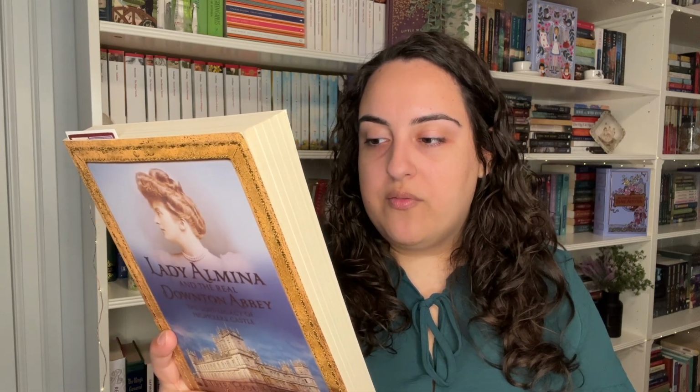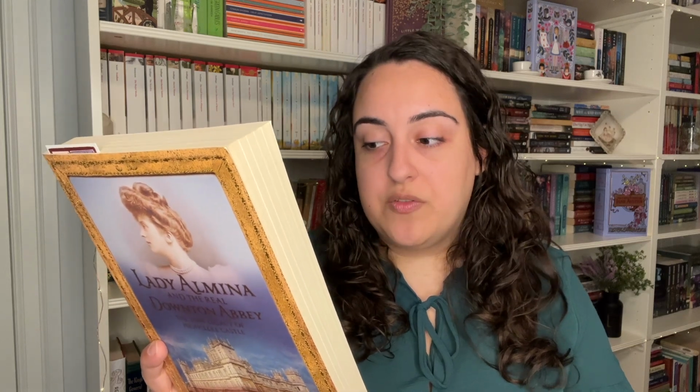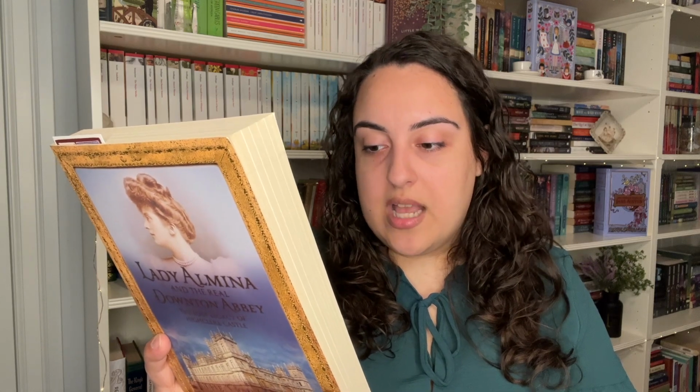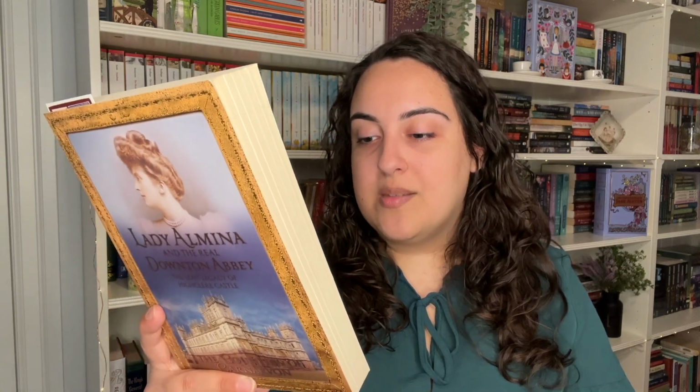History intervened, and Almina and the staff of Highclere were thrown into one of the most turbulent times of the last century. Almina was forced to draw on her deepest reserves of courage in order to ensure her family, the staff, and the castle survived. This is the remarkable story of a lost time. But Highclere remains, and in this book, Lady Carnarvon weaves Almina's journey and those of her family into the heritage and history of one of England's most exquisite Victorian stately homes.